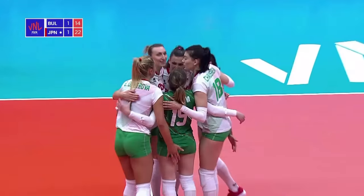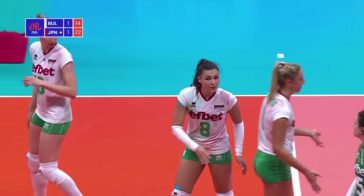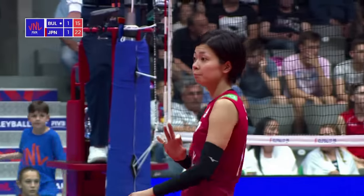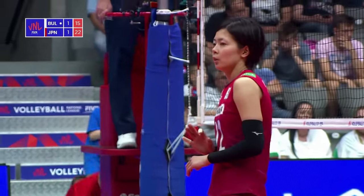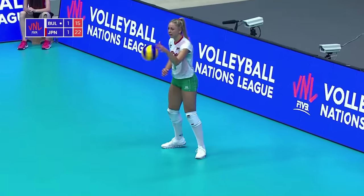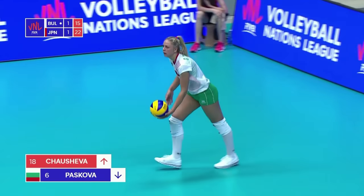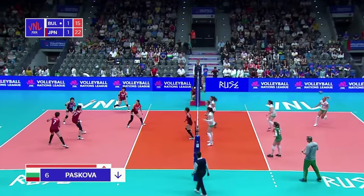So now Bulgaria get the serve back, but they are facing a 7-point deficit, having trailed by as many as 8. So Japan will want to close this one out as quickly as possible.